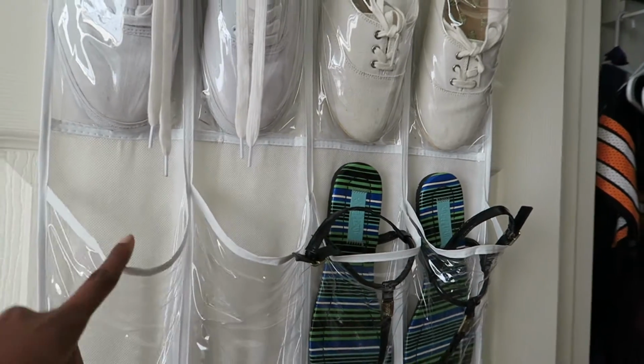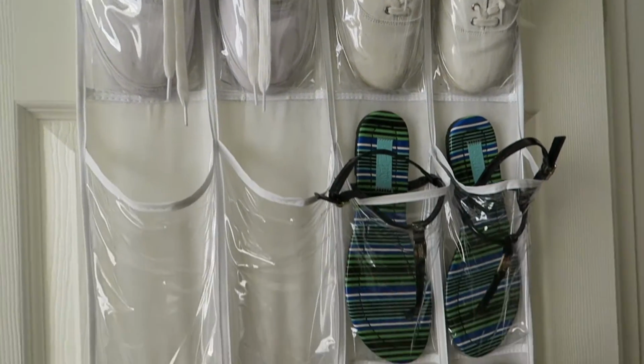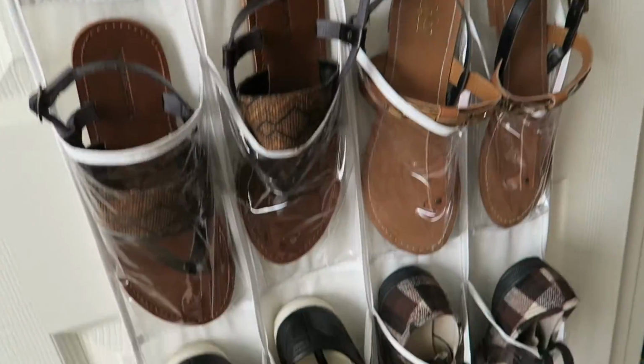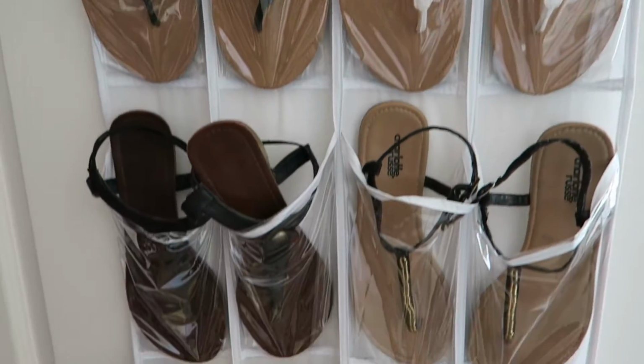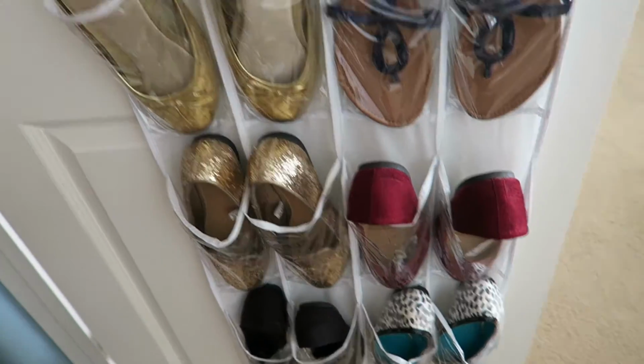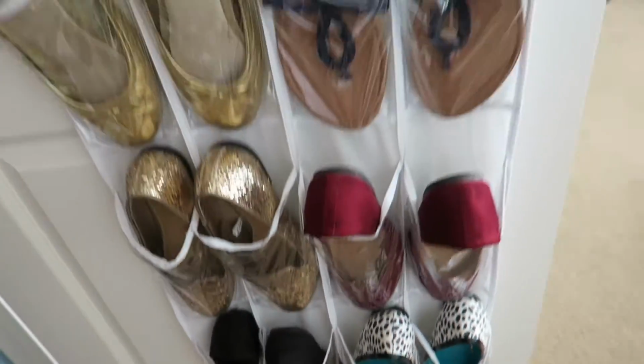These are in the other room, the shoes that are in here. But here are my, I call them Skippies. And then some sandals. Same thing on this door, sandals. And then my flats. I need to get rid of those.